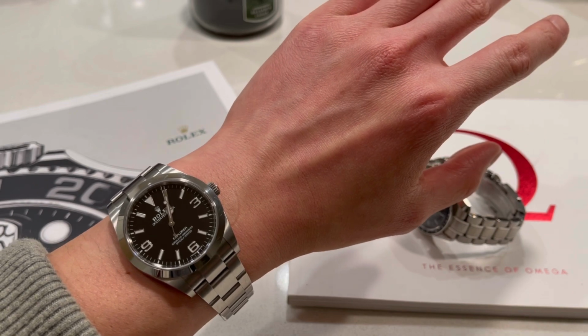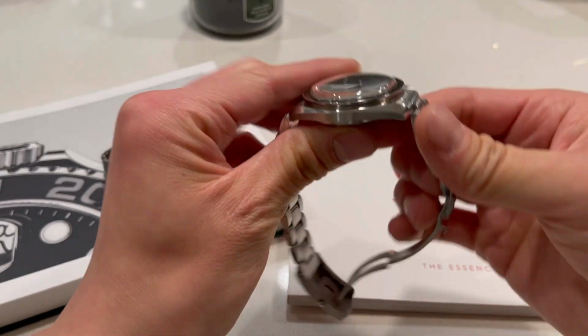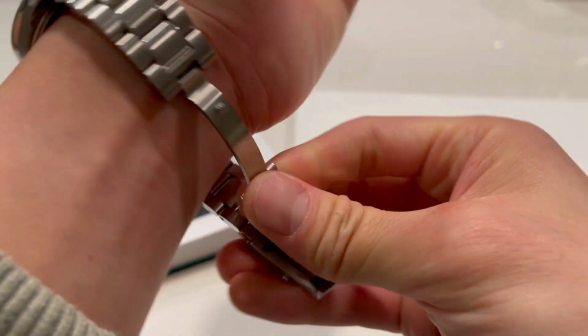Incredible lume, by the way, as well. I'll pop up a lume shot of the Explorer with those 3, 6, and 9 lumed indices. Extremely legible in all light conditions. But let me show you in comparison how the Speedy wears on my wrist.